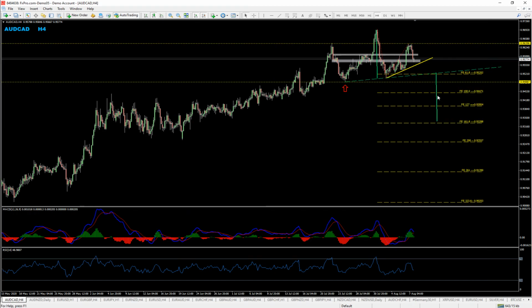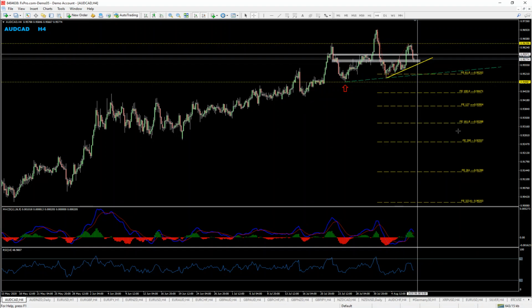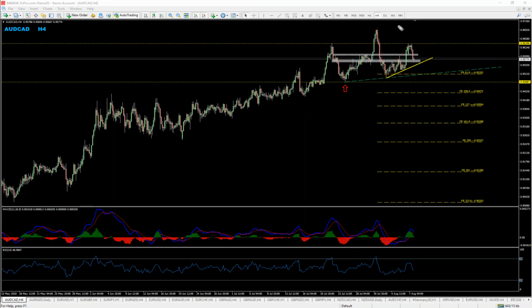So those are the ideas and the analysis, at least as per my understanding for Aussiecat. Again, for me, this thing is supposed to be pushing lower. A very simple invalidation zone could be the swing high right there.